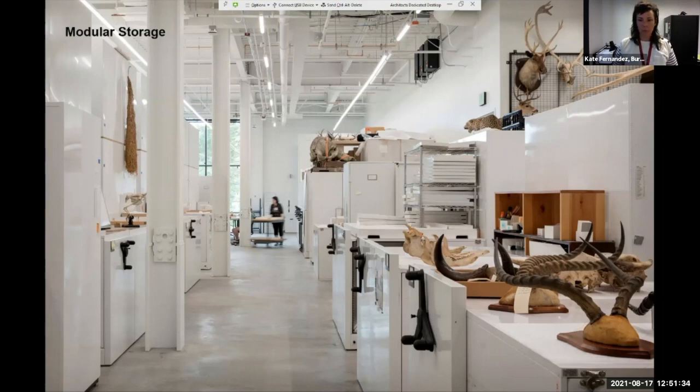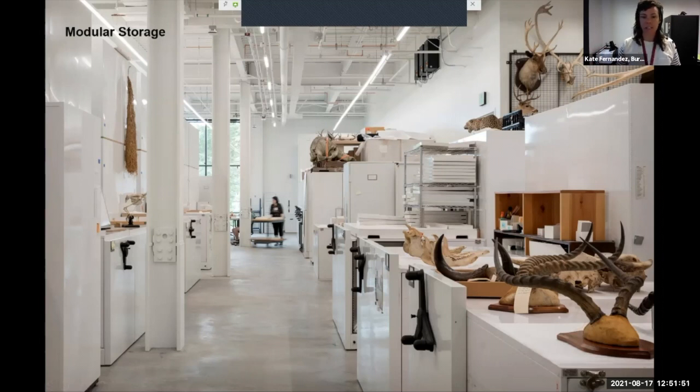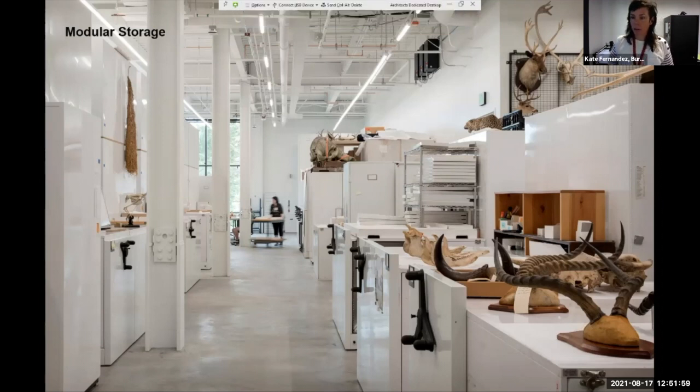And so as we were building out our new collection storage spaces, which increased every department's ability to store current and future collections, we were able to bring over almost the majority of our existing casework, which saved us hundreds of thousands of dollars, and then add on to it and still leave room to add more. So this was a really important cost savings effort for our project that also allowed us to continue growing.